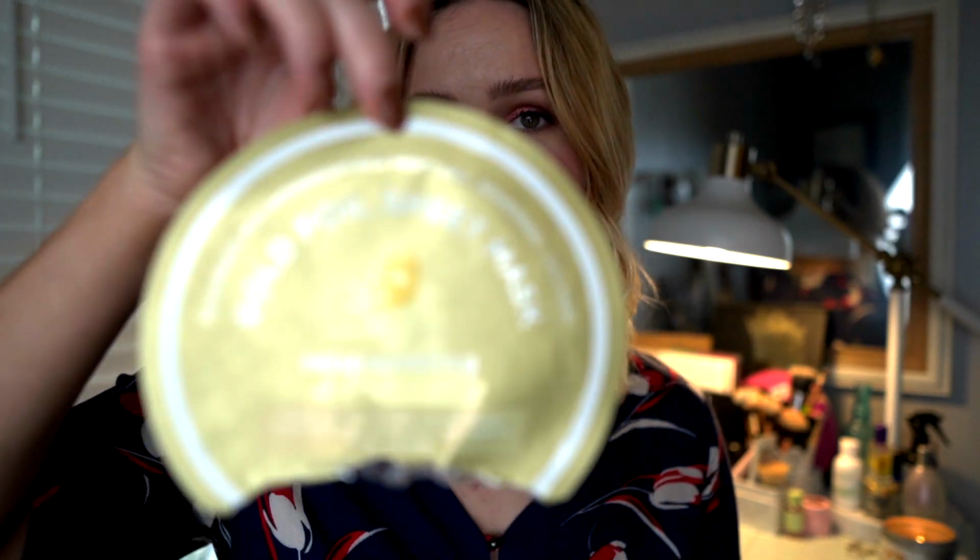So the first one I have is the gold foil sheet mask. This was from Target, but there's no brand on it or anything. It was a gold mask though.